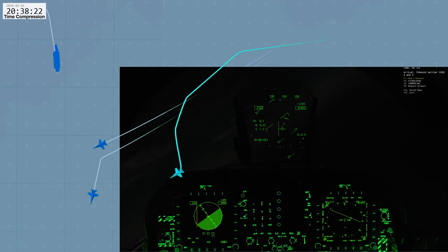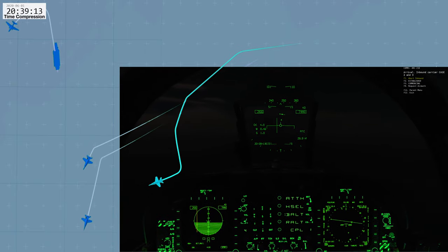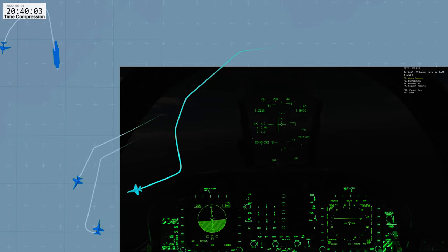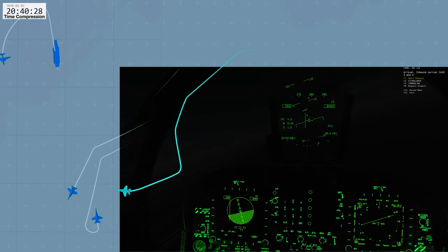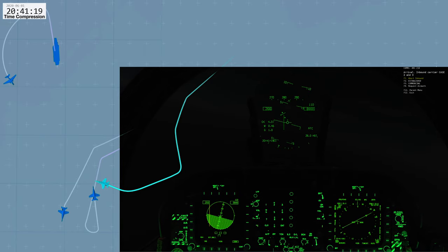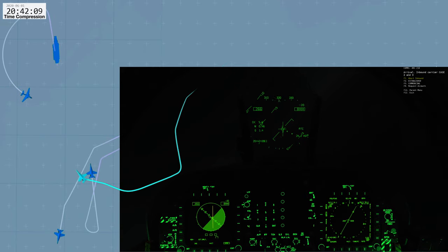We'll use our TACAN and course selector to navigate to our starting point. This is also a good time to lower your hook and set the radar altimeter alert to 5,000 feet and configure the ILS. Once we're within the assigned pattern, it's time to report that we are established, giving number, established, and our altitude, and an update to our fuel state.